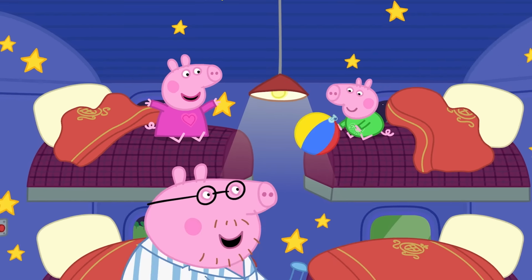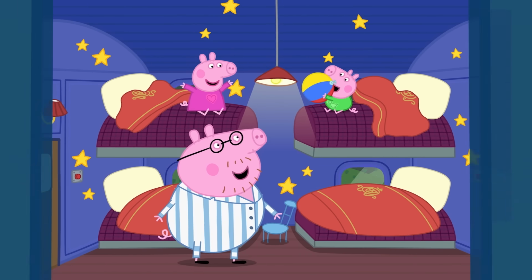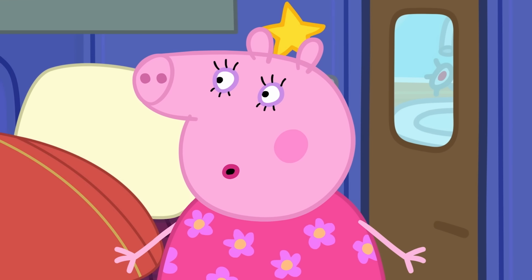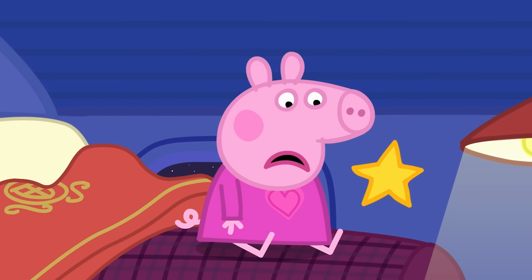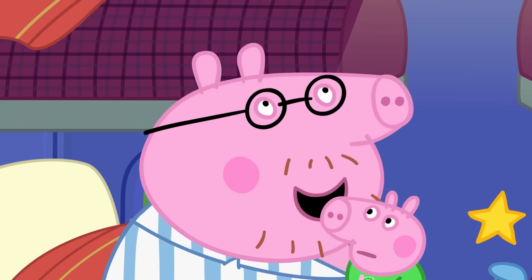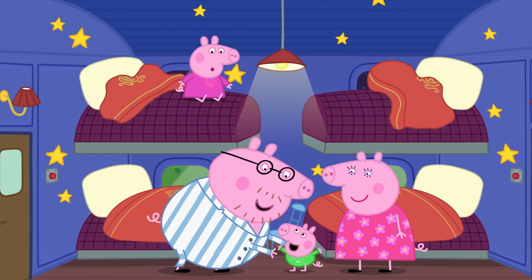Today, Peppa and her family are going on the night train to a very faraway seaside. It's bedtime now. We can play with the beach ball tomorrow at the beach. But I don't want to go to sleep. Well, we're not going to sleep yet. We're having a sleepover. Yay!